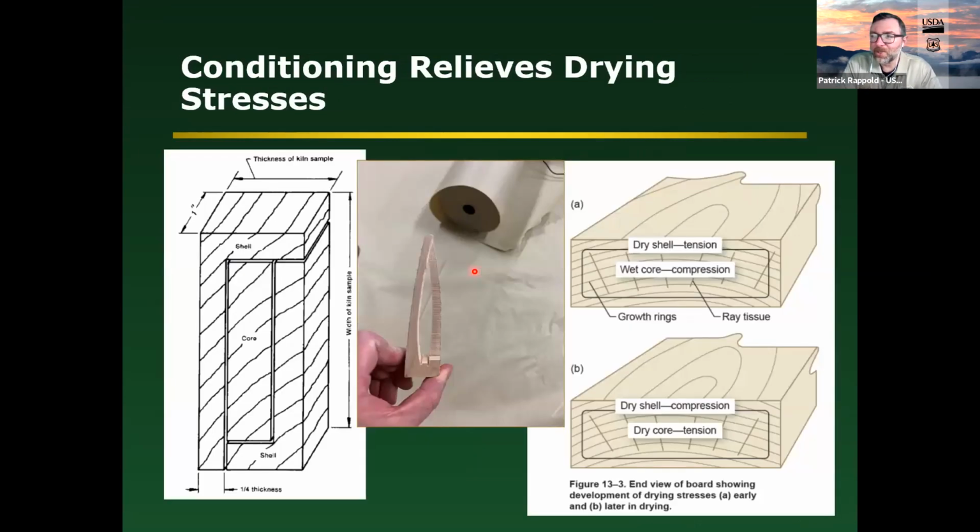Conditioning relieves the drying stresses. So I have a stress test right here. And so essentially what happened here is the shell dried at a faster rate than the core, which is what happens in dry kilns. And so the conditioning stage will introduce moisture into that dry kiln to equalize the moisture content between the shell and the core. Very important step.